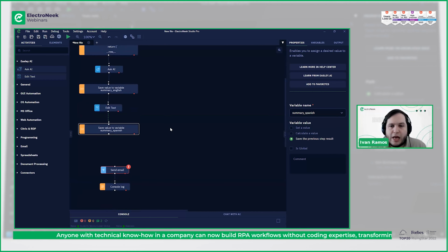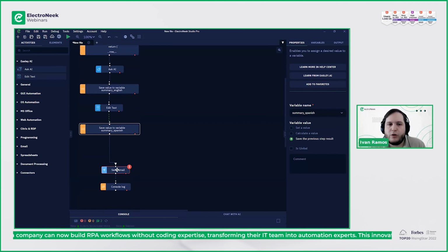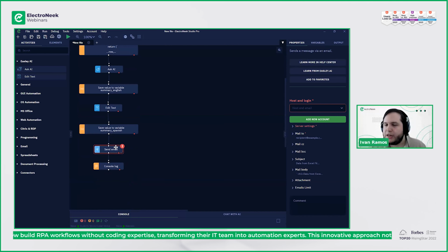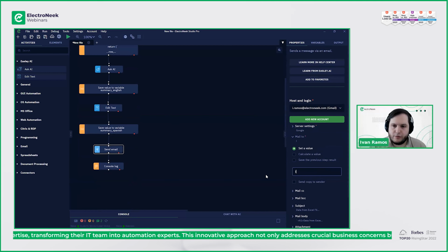And with that, we will have the final result of our process. Basically, we'll have the analysis performed and that same analysis translated into Spanish, and we'll want to send that into an email like we originally requested. So we connect that to the send email activity that we already have. We'll set up my email account right here so we can send that email from somewhere. That's already set up as a credential. I will send that to myself so we can see the result at the end.